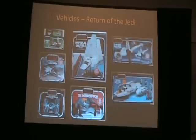But there was an interesting story about the twin pod cloud car. I've met with various Kenner guys, and they themselves joked that when they saw that they were selling that, they realized they could sell anything with Star Wars on it. They could not believe that people would buy that ship that you never even saw. So it's a testament to the power of the kids.